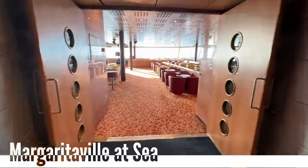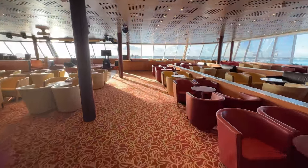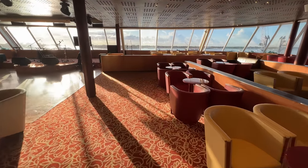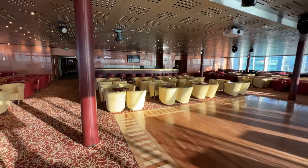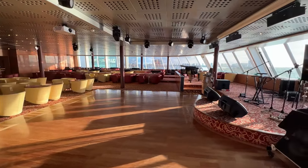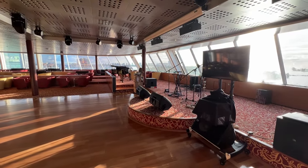The last venue all the way aft on deck 9 is the Oasis Room, which is also a pretty dated room. This aft venue features a bar and lounge style seating. During our sailing, it hosted karaoke, dance classes, a piano performer, and a musical duo. We did enjoy the charisma of the piano performer in the evenings.